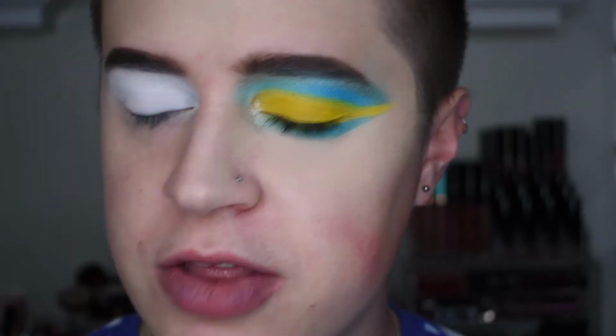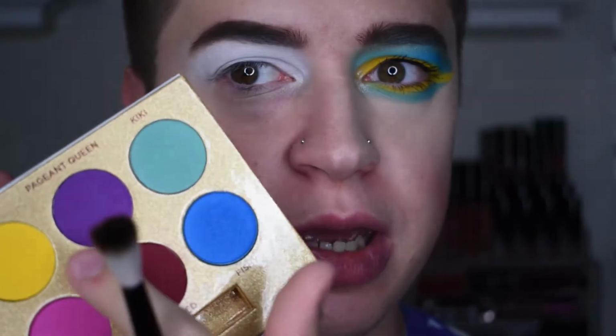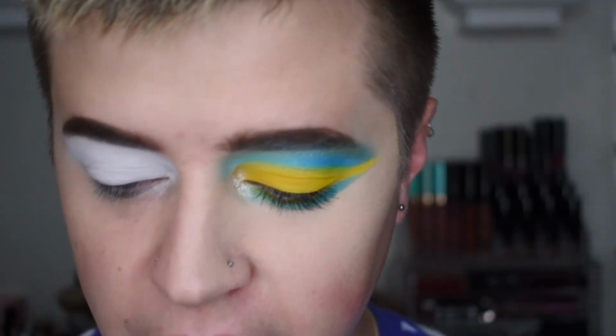So today, for this eye, I'm actually going to go in with Kai Kai right here, the bright pink, and Pageant Queen, which is this purple. So I'm going to use Kai Kai in the inner portion of the eye, and then use Pageant Queen on the outer side.